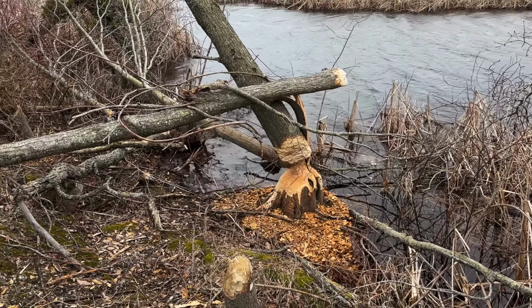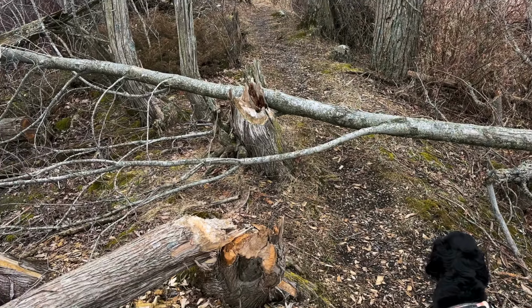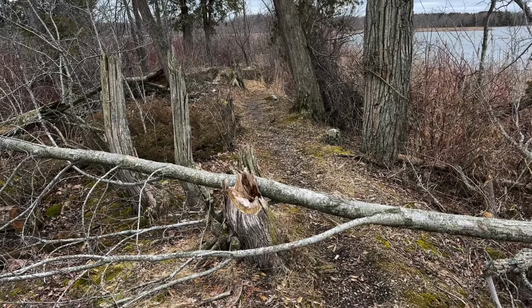You can see here that the beaver have been busy along this trail. They've been taking a lot of the big cedars down. They've been doing that for the past few years.